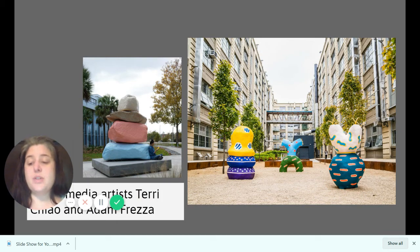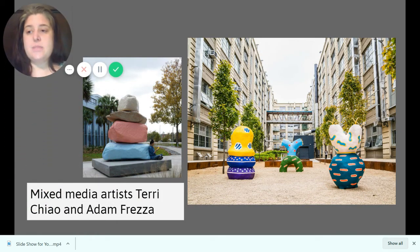We will also be looking at the mixed media artists Terry Chiao and Adam Freza. These are 2 artists who work collaboratively together using materials that are safe for them to use in the studio with their young daughter. So it's also materials that my students will be able to use. They create very large scale site specific artwork, but they are fun to look at, and I feel like they'll be an inspiration for my students.